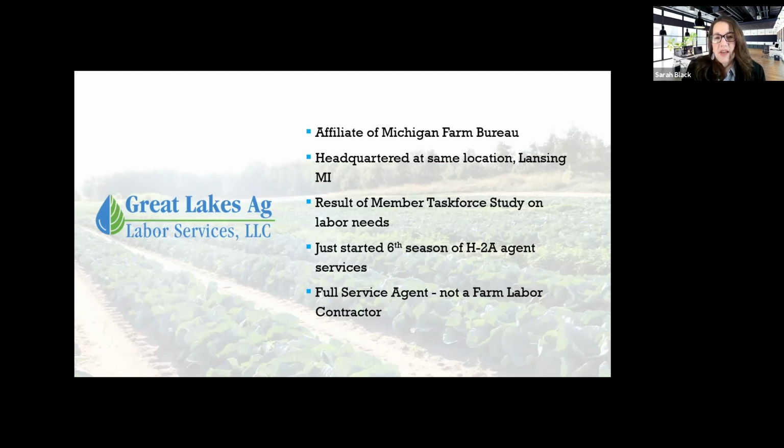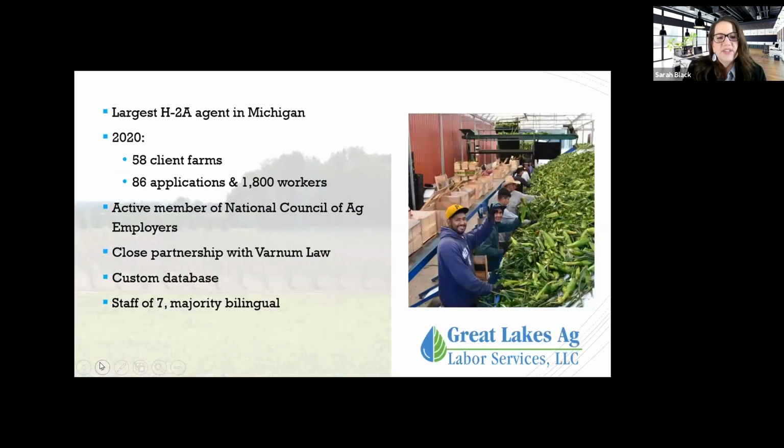In terms of just a quick look at last year to show you our scope, we did work with 58 farms. We did work with 58 employers last year and filed 86 applications and brought in just under 1,800 workers. So in a very short period of time, we've learned the process, we've learned how to do it well, and have been able to help a lot of our member farms along the way.